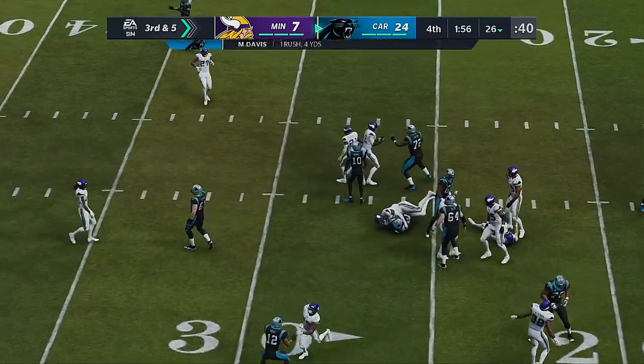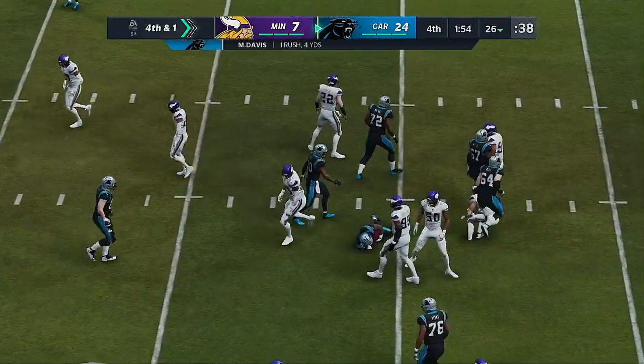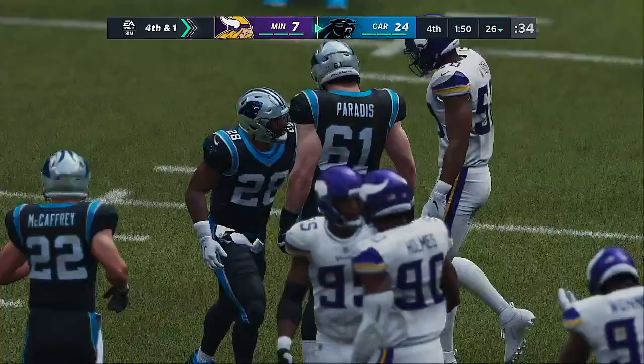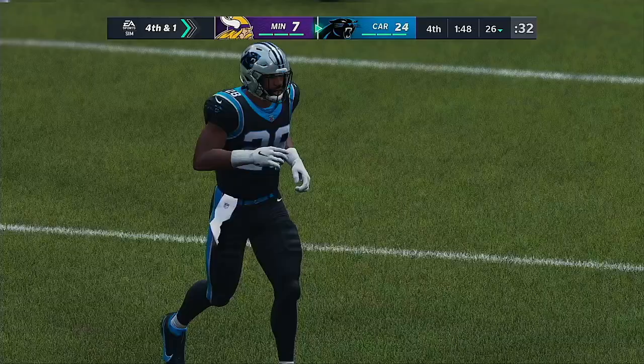Here. This is Mike Davis. Well, this is going to depend on the spot, but it's not a very generous one. He looks to be about a yard or so short. Call it a gain of four, and it'll bring up fourth down.